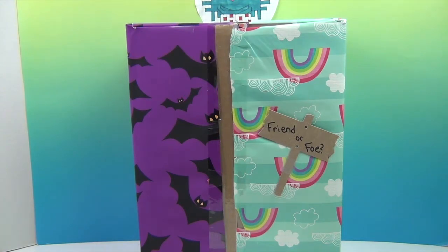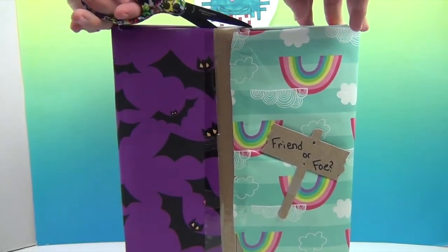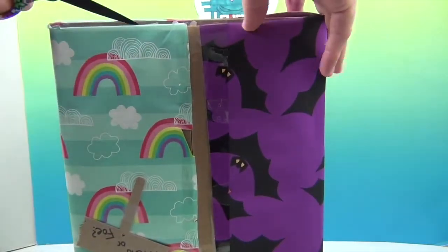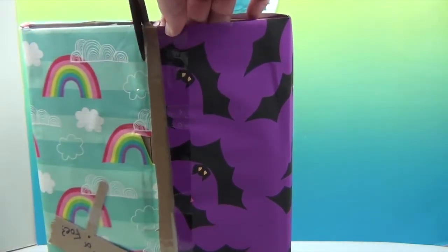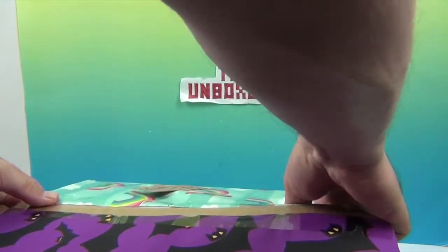Okay. This is awesome packaging, let me just say. Yeah. It's got the bats on one side, the rainbows on the other. I cannot wait to see if we have... And just perfect timing for this, too. Oh, for sure. Hello, bats. Halloween. Tis the season. So, let's see. Is it a trick or a treat? Is that what it is? Both. It's a trick and a treat.